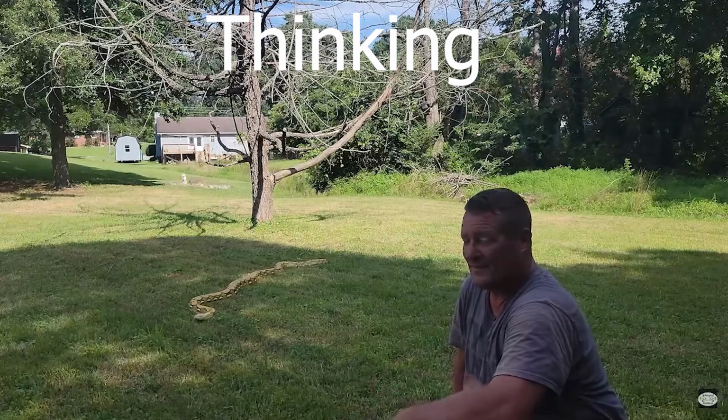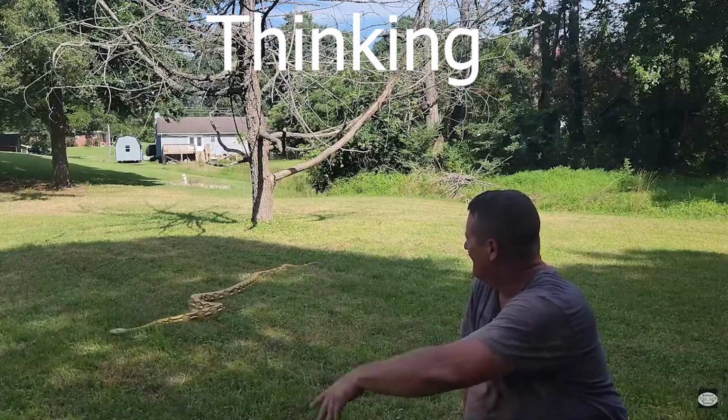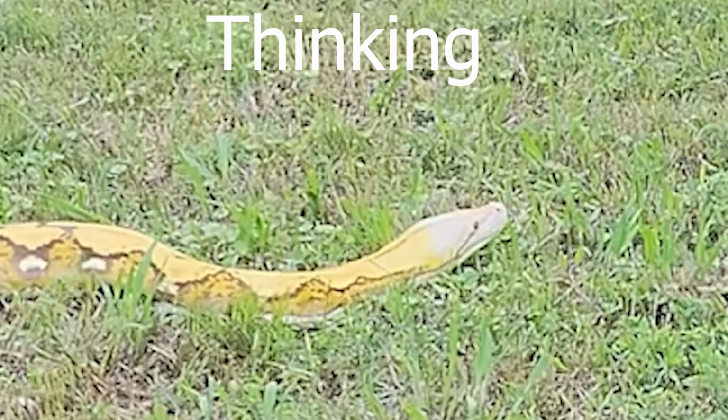Part of it is because they're less comfortable in wide open spaces. He's got a lot of different places he could go. And almost all the time when I set him down, he just comes wandering right back.